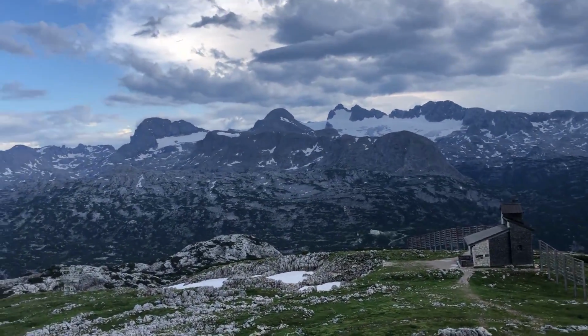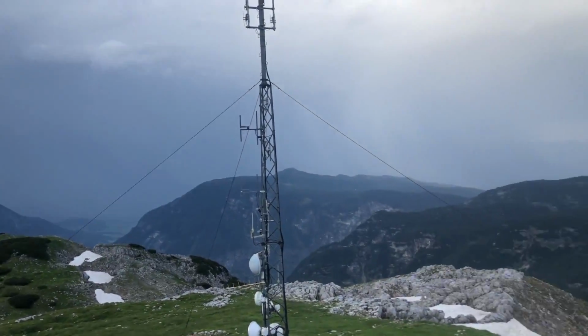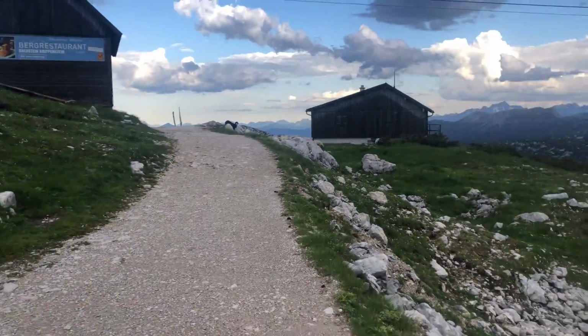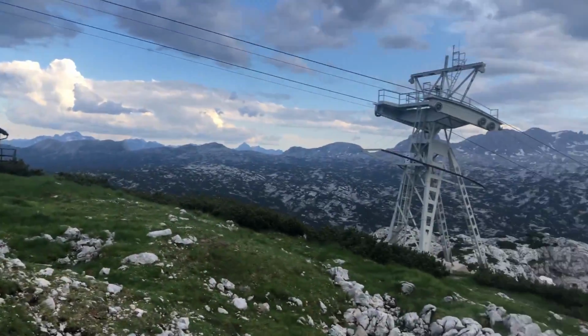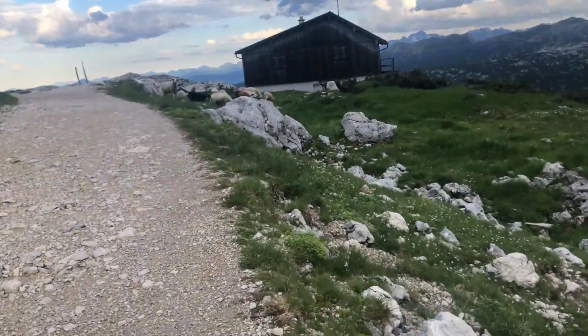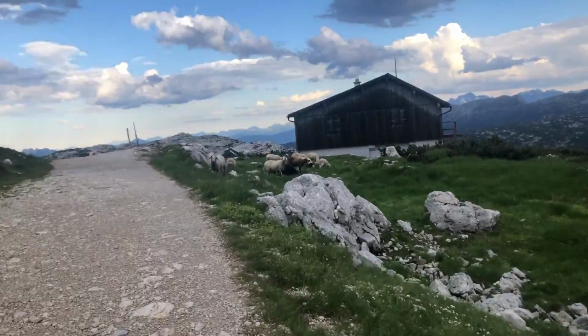Looks like we're on the moon. Guys, so we only have 10 minutes until the last cable car goes down. We were able to see the view, but now before we go down, we want to say hello to these sheep here. Yes, we want to say hi. Hi, sheep. Hello. We're here.